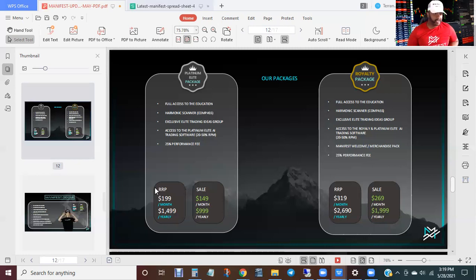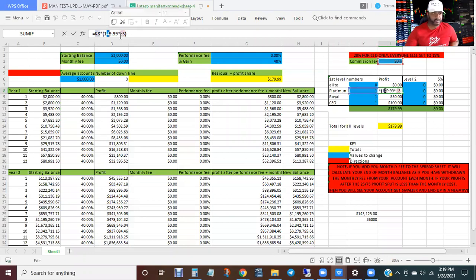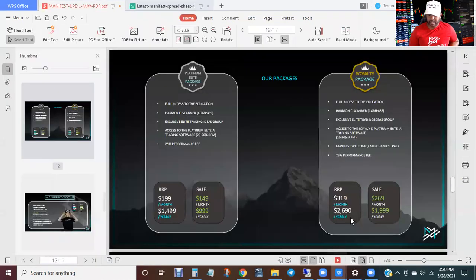And I'm trying to think, I know my spreadsheet is up to date, but let me see just to make sure where we're at. 149. So that's the discounted price. So I will change that to 199. This is the other price, and then you can see me doing it on here, and we can get it together. 319. So this is going to be off of it having no discounts. So 319. All right. And monthly. All right.